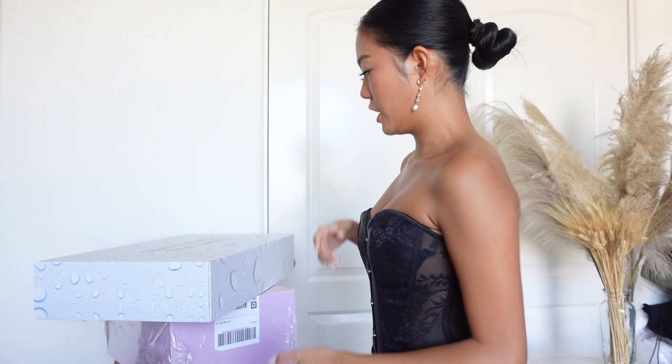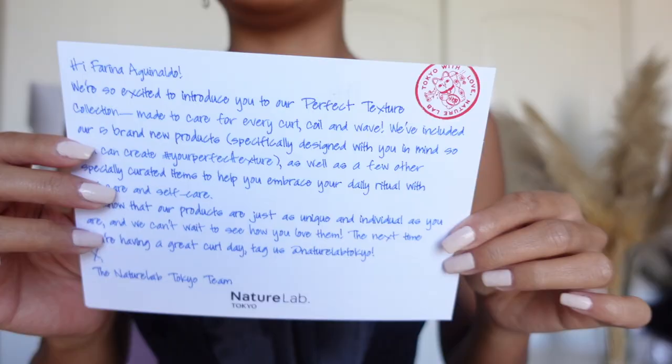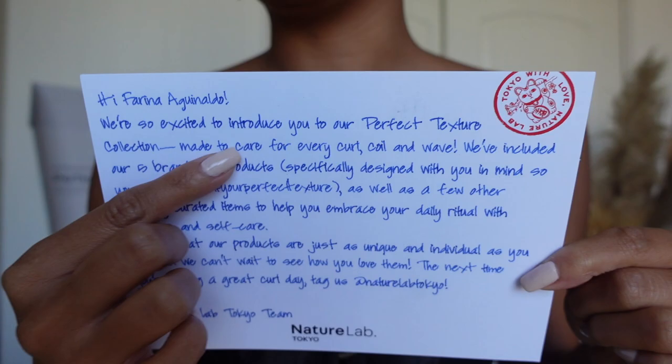Next package we have is from Nature Lab Tokyo. They always send the coolest PR. So, oh, we got a note. I always love getting personalized notes or just whenever they write my name. I think it's just so nice of them. They literally don't have to do it.